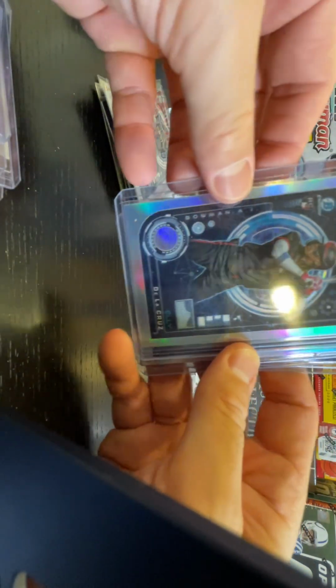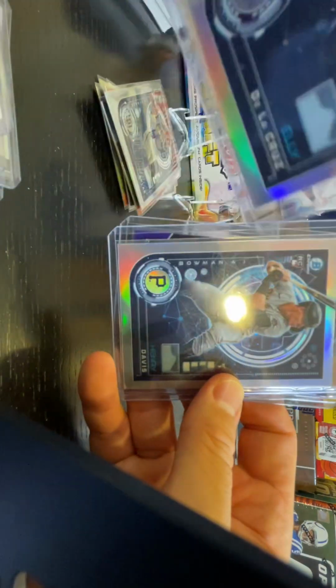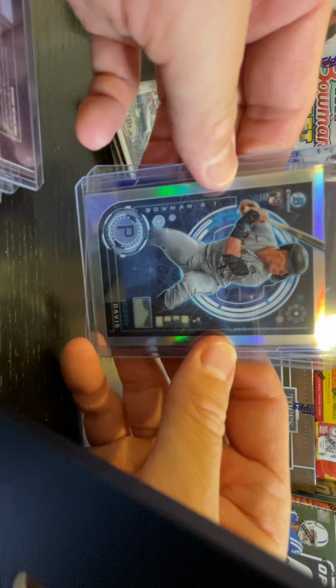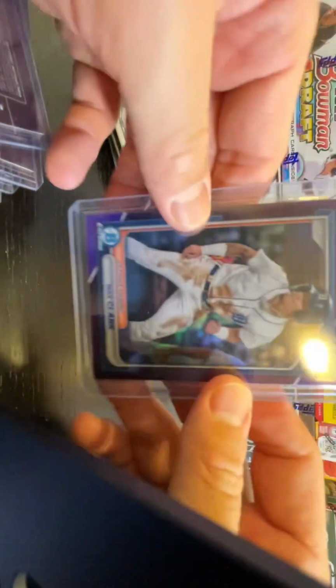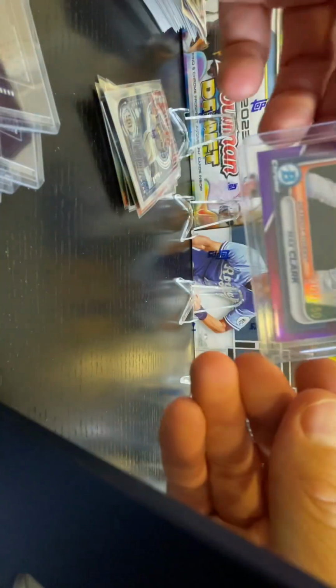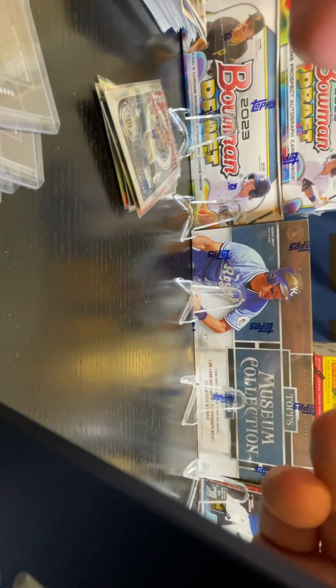Chrome rookie card, Ellie De La Cruz. I'll have to look this up. This might be something here. We might get something here. And then rookie card, Henry Davis on the chrome insert. And probably the best one I got so far, Max Clark on the purple to 250.